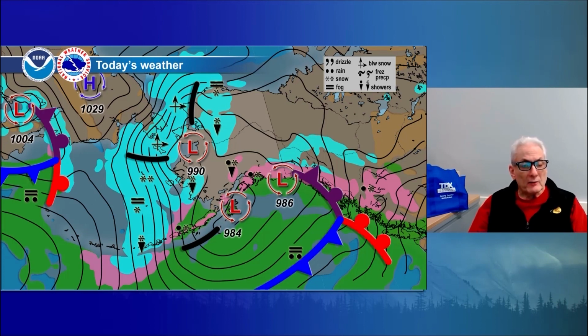Otherwise, mostly dry over the eastern interior today, and some scattered shower activity this afternoon along the Alaska Range and possibly over the Kenai Peninsula areas, and a little bit more, about 4/10 of an inch of rain falling at Cordova. And then that system pulling in near Yakutat brought an inch and a half of rain today to Dry Bay on the north coast of the Panhandle.